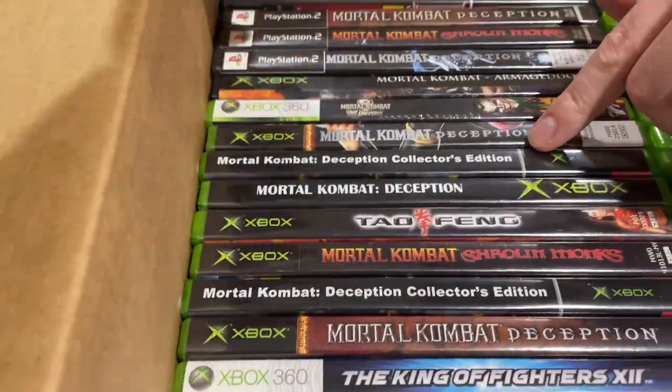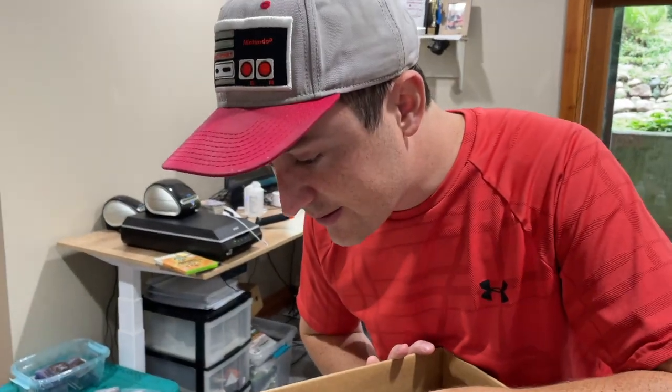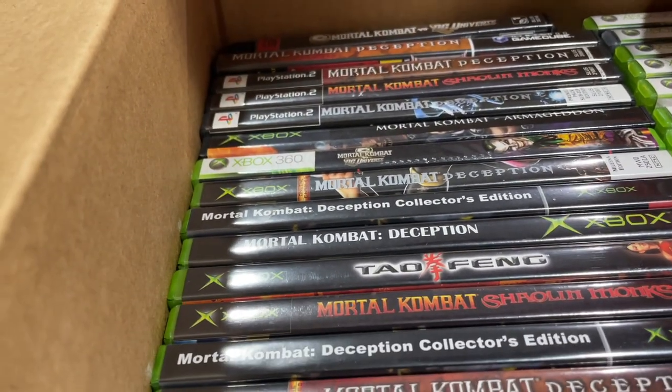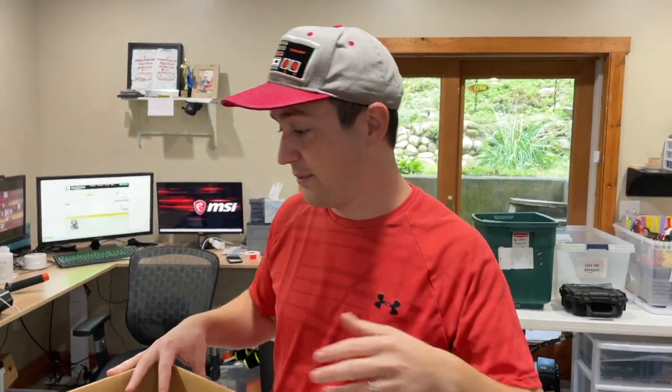I remember getting this Mortal Kombat lot, and I feel like something in there might be sealed. Or we thought it was, but I guess we'll see. There could be more underneath. Yeah, there definitely could be more. So definitely a nice stack of games here. I'm going to get these out, and you guys won't have to see that slow process.